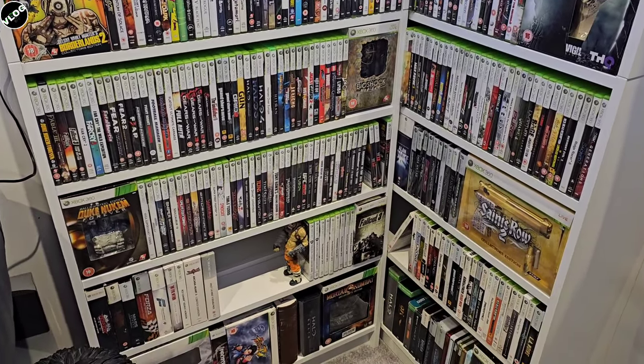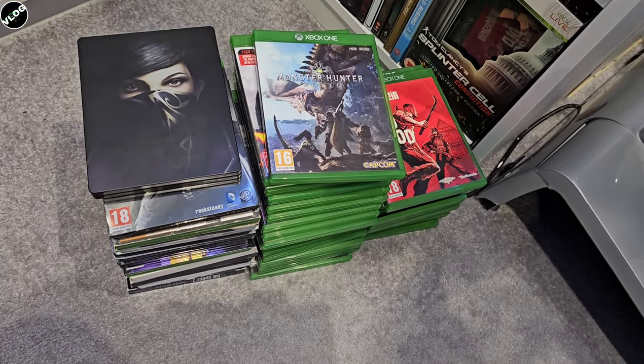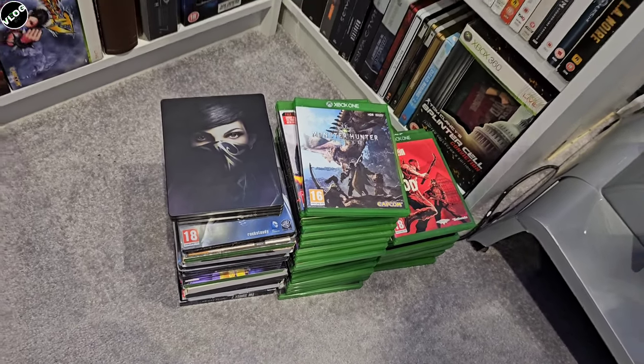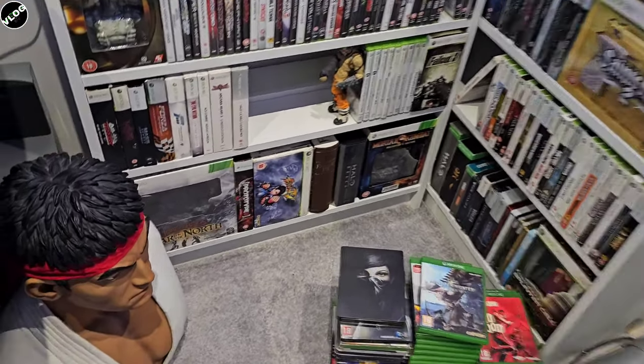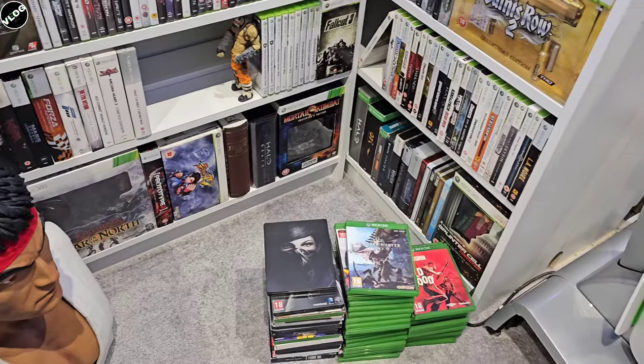There's been a lot of moving around. The biggest thing, obviously, is taking out Xbox One. That was an inevitability at some point. We will get that housed elsewhere in the room on this vlog. What I have done is managed to create some space. So, War in the North's gone nicely down in that bottom corner, as I predicted it would.